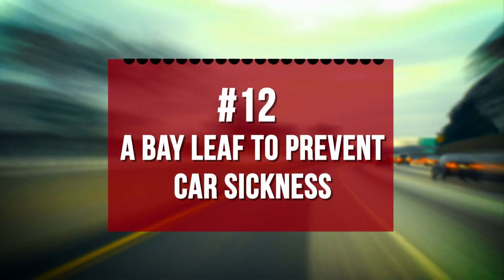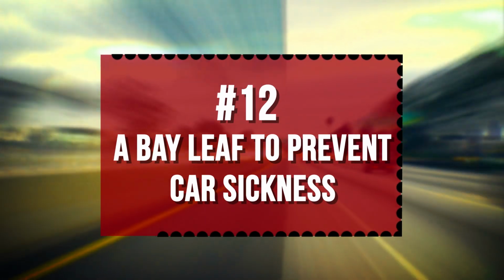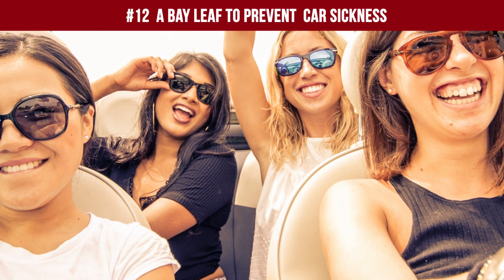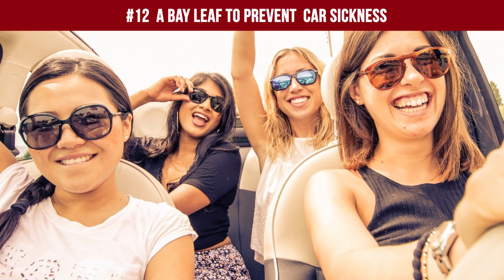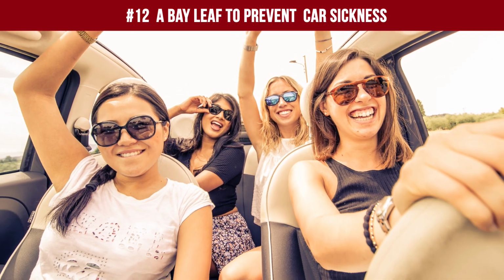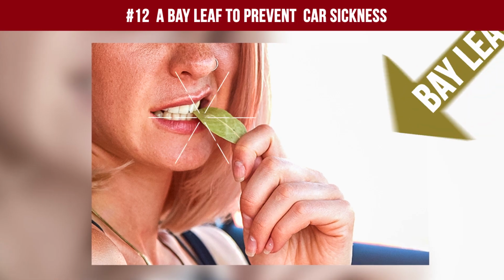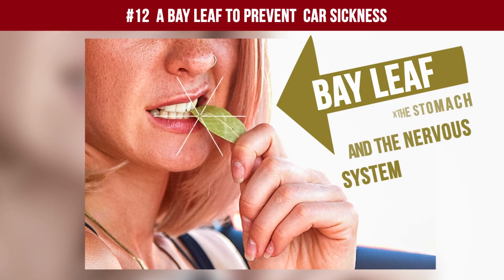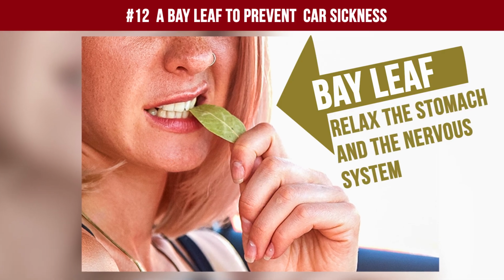12. A bay leaf to prevent car sickness. If you've got a long road ahead of you and you're worried that you might get car sick, there's a fantastic solution. You may be surprised, but you just need to put a bay leaf under your tongue. It contains special chemicals that relax the stomach and the nervous system.